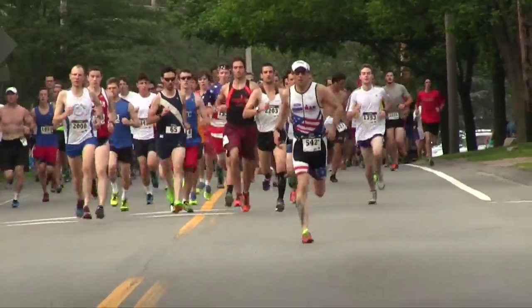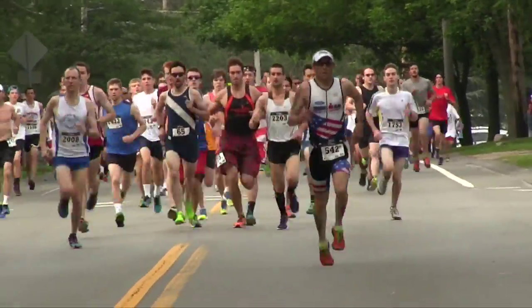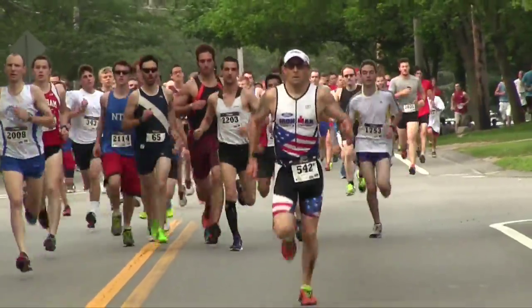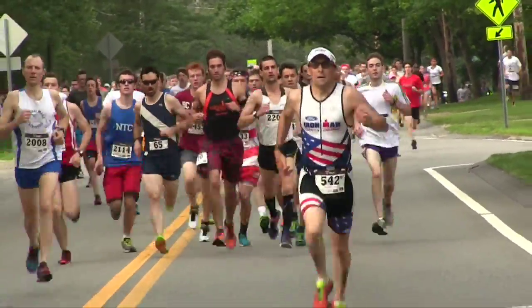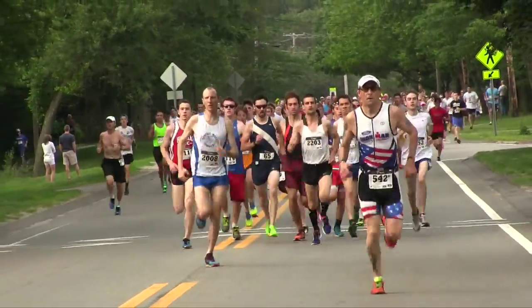It is a perfect running day. It's overcast, only in the high 60s, and absolutely perfect for running. And we're just coming up to the Church of the Resurrection. And number 542 is still out in front.